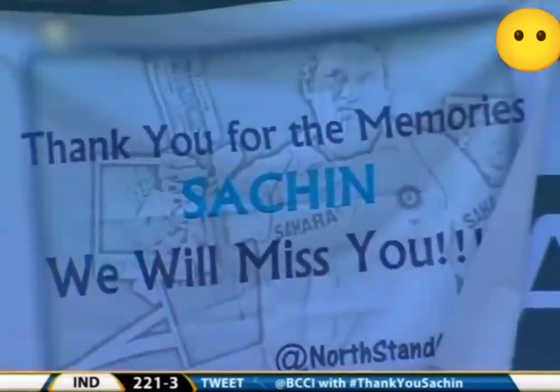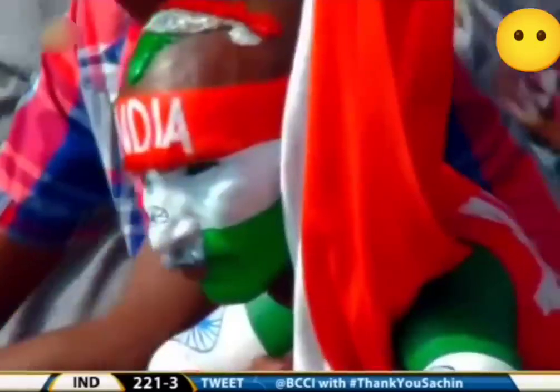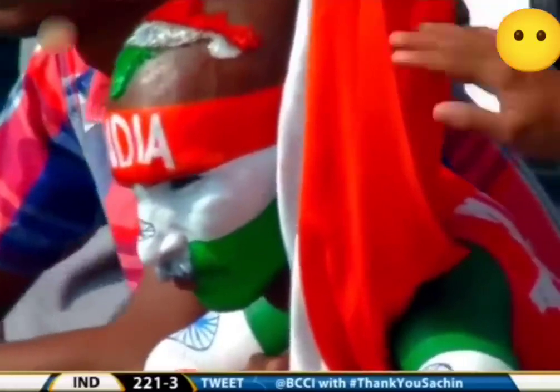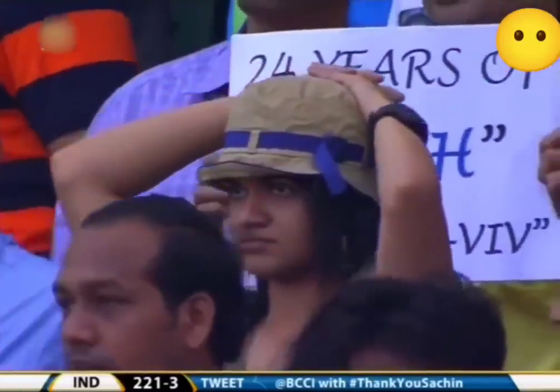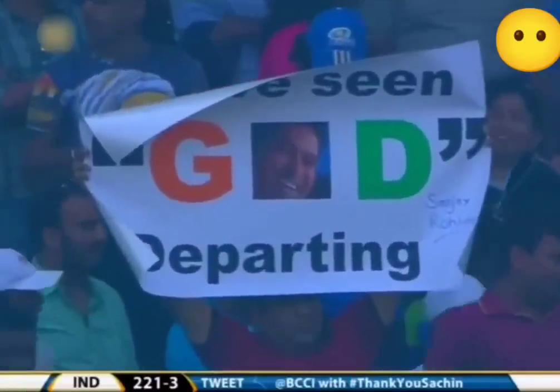Look at him. He is his biggest fan. Thank you for the memory, Sachin. We will miss you. There it is. I dare say there are lots of wet eyes at the moment. All of us have come here expecting a century, wanting a century. But maybe he just got a little carried away with that shot. It wasn't the shot for a cut.